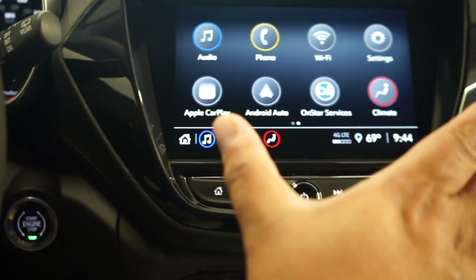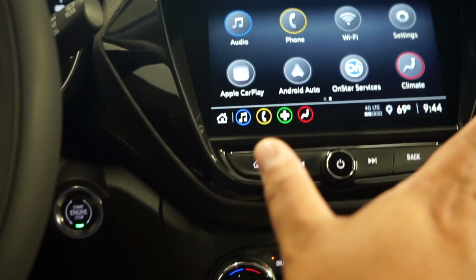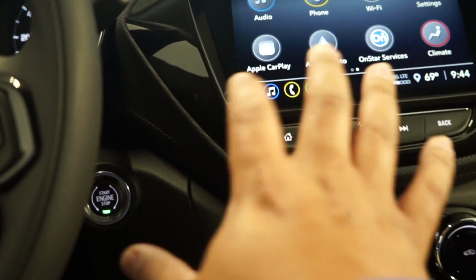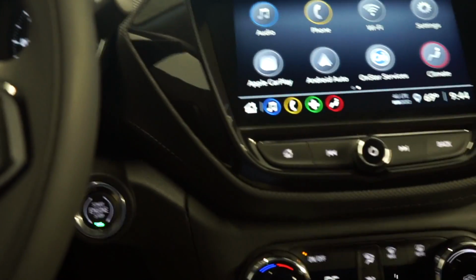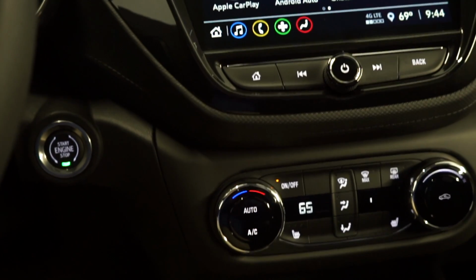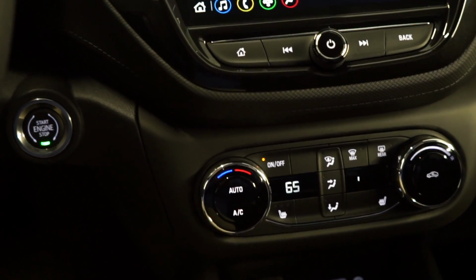New for this is the 8-inch MyLink system. On this model, I noticed it does have Apple CarPlay and Android Auto. I have heard that they are supposed to come out with a wireless Apple CarPlay. I can only hope that that'll be on the Active trim level.